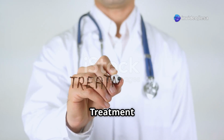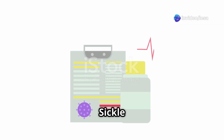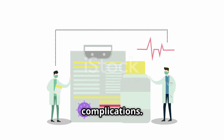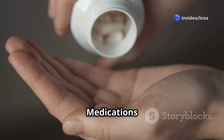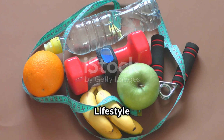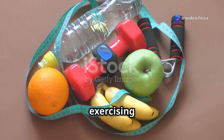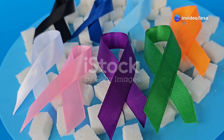Section 5. Treatment and management, navigating life with sickle cell. While there's no cure for sickle cell disease yet, there are ways to manage the symptoms and prevent complications. It's all about keeping those red blood cells healthy and flowing smoothly. Medications can help reduce pain, prevent infections, and manage complications. Regular blood transfusions can provide a fresh supply of healthy red blood cells. Lifestyle changes are also crucial. Staying hydrated, eating a balanced diet, exercising regularly, and avoiding extreme temperatures can make a big difference.